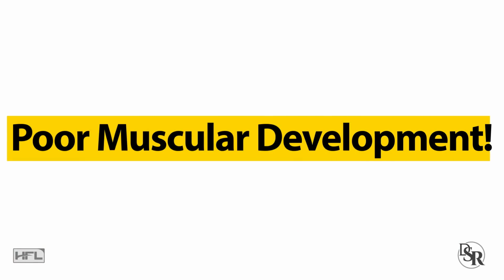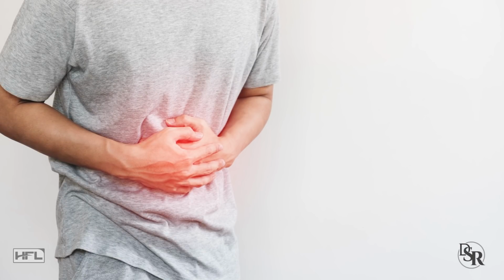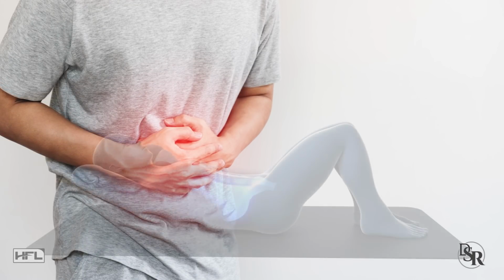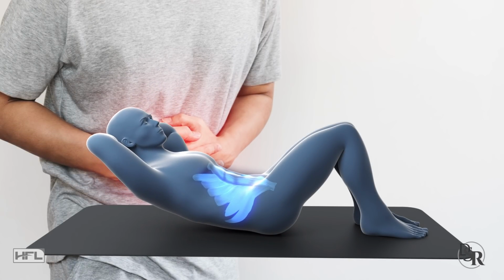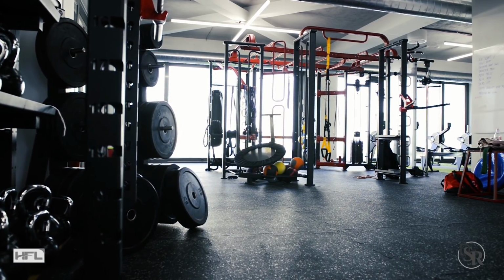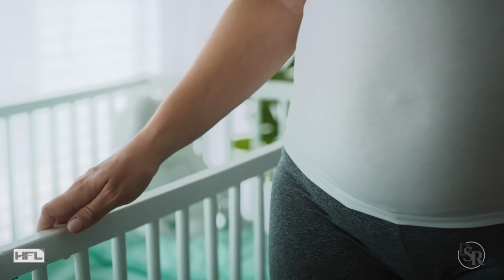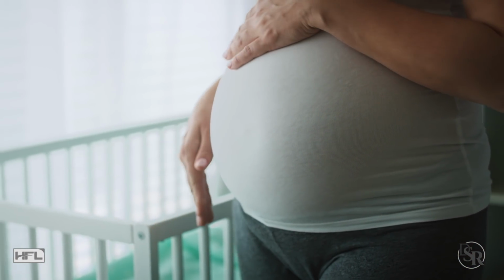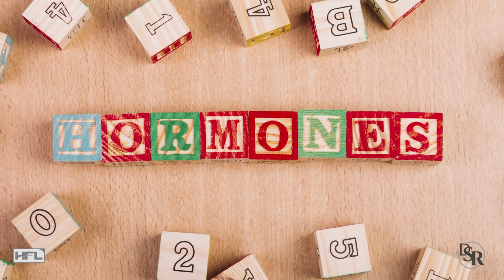Lastly, we have poor muscular development, either very weak abdominal muscles that can't hold the stomach back and flat, or on the other side, people who do the wrong ab exercises, which build big, bulky abdominal muscles, or just doing the wrong exercises, which, for example, work the psoas muscle, which again pushes out that abdominal wall and gives you that pregnant look.